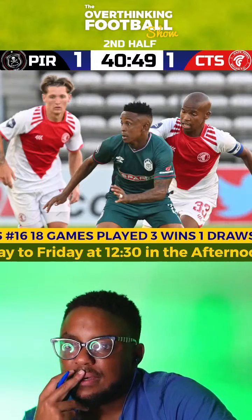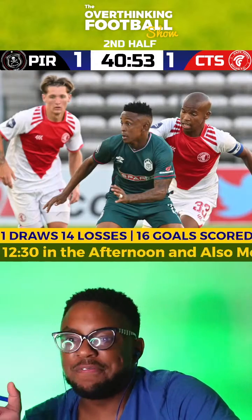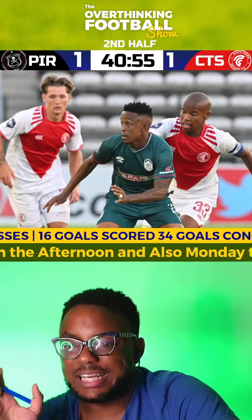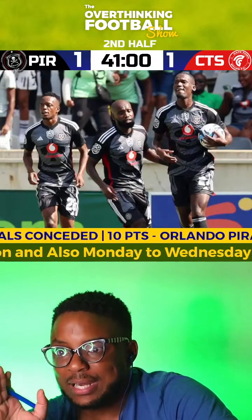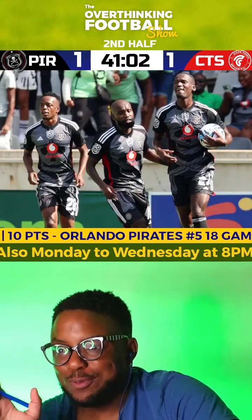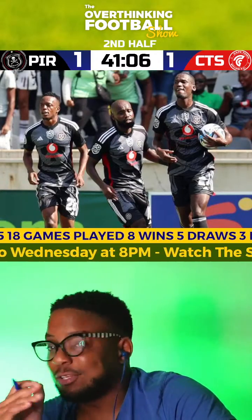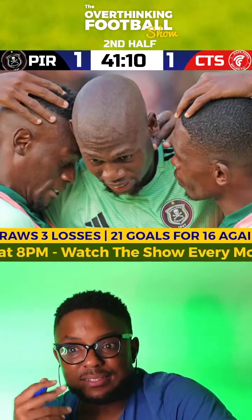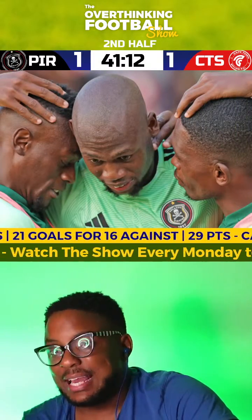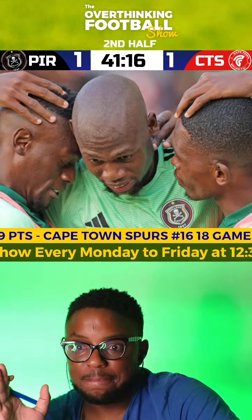85 minutes in, it is 1-1 Pirates and Cape Town Spurs. Remember that one of only 3 wins that Cape Town Spurs has also came versus the Pirates. Is it possible for Cape Town Spurs to get another one and complete the double in the league over Pirates? Imagine that. And remember, if it ends like this, Pirates is only 1 point ahead of the Kaizer Chiefs.